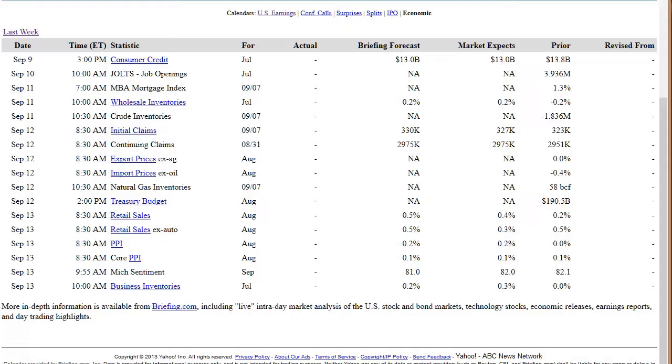Here's a look at the data for the week ahead, and let's see what we got. We've got Monday consumer credit at 3 p.m. in the afternoon, not a big deal. Tuesday, JOLTS job openings, not a big deal. Wednesday, MBA mortgage index, wholesale inventories, and crude oil inventories. None of those are a huge deal. Thursday, the weekly initial and continuing jobless claims data, import-export prices, natty gas, treasury budget in the afternoon. Friday, retail sales, PPI, business inventories.